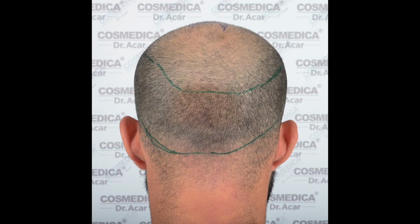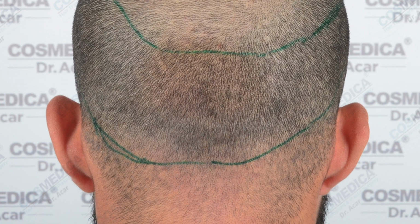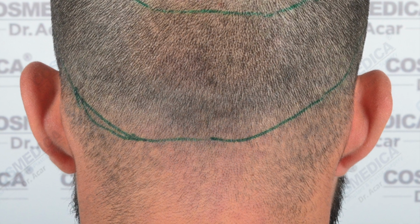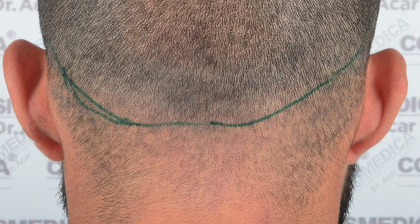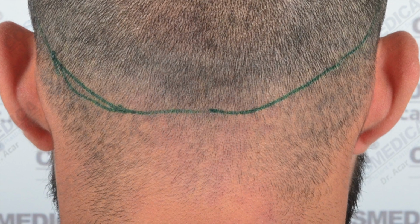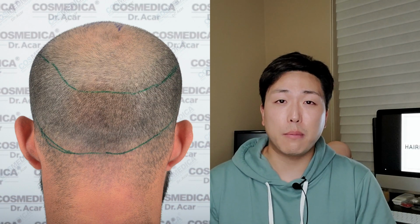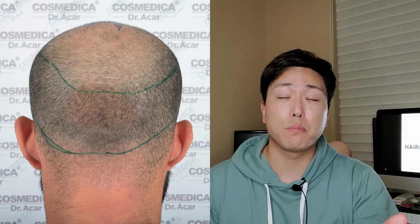One thing that I will mention is that if you look at the bottom portion of the back of the scalp where the nape hair is, notice how there's also some thinning going on. And I'm mentioning this because there are doctors who will try to utilize the nape hair, especially on the hairline, to give that soft appearance, but this is not going to be a good idea because hairs on the nape, as you just saw, can also miniaturize.